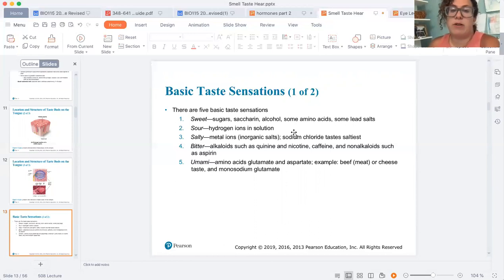We have bitter, which is known as alkaloids. So caffeine, aspirin, and nicotine are all things that produce a bitter taste, but we also have what are called bitters, which are vegetables that have a bitter taste because they have high alkaloid contents.